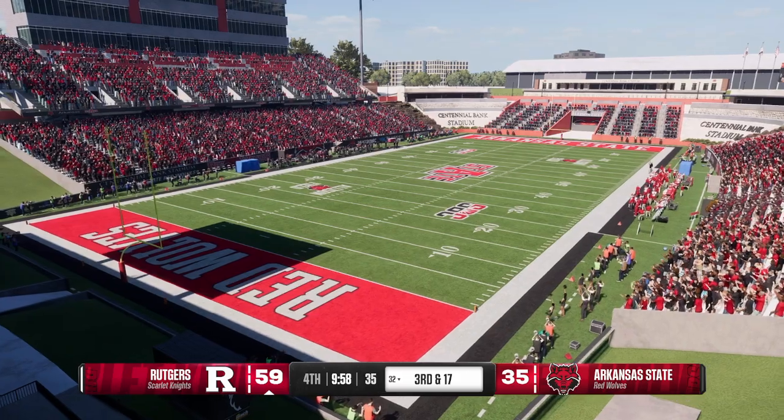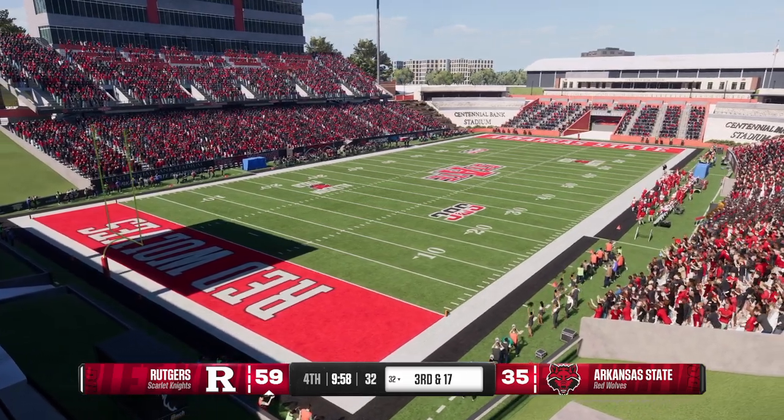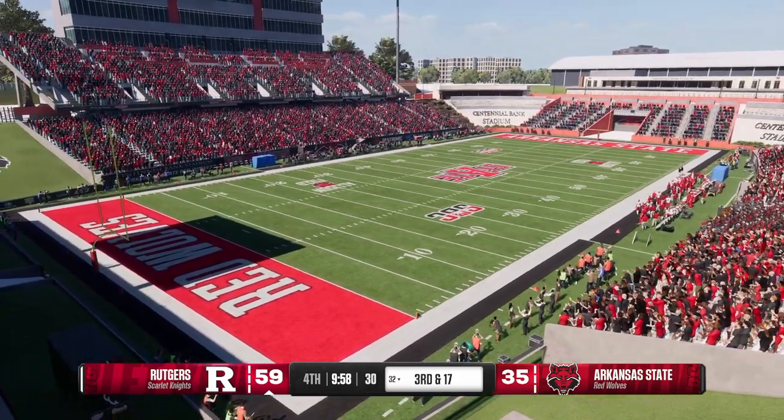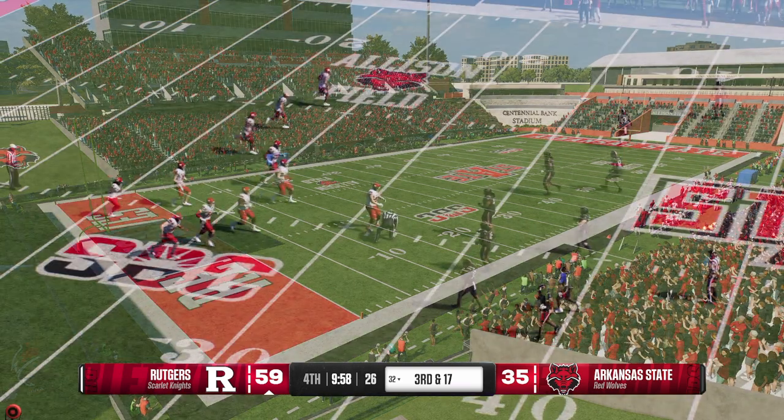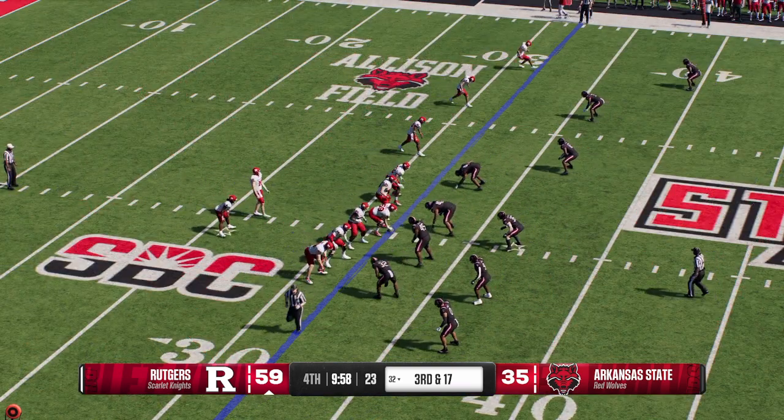Well, they weren't able to come up with the completion on that play, but let's point out a positive here. How about the pass pro up front by this offensive line? They did an outstanding job giving their quarterback time to throw. This is a 3rd and long.